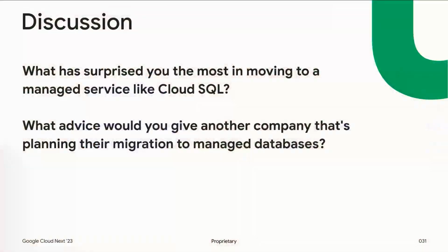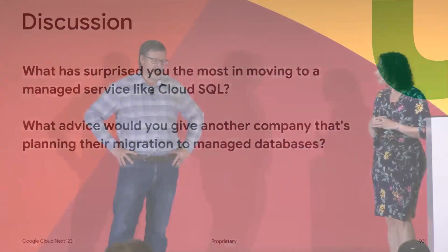What advice would you give to another company that's also looking to undergo this migration to managed databases? Probably, when you look back, a lesson learned is that we had quite a few apps that had been running for 5, 10 years. Over that time, the troubleshooting DBA is no longer here, or the DBAs are still here and don't remember, but there were a lot of flags.